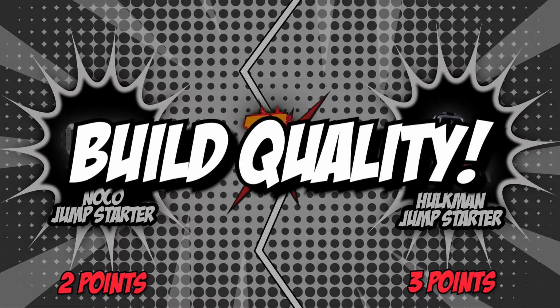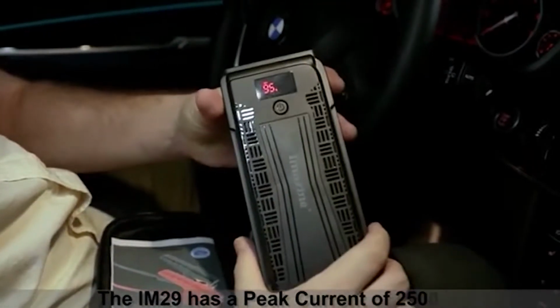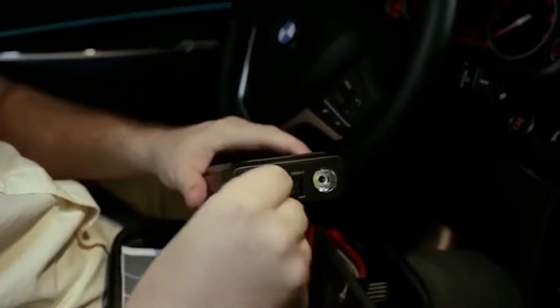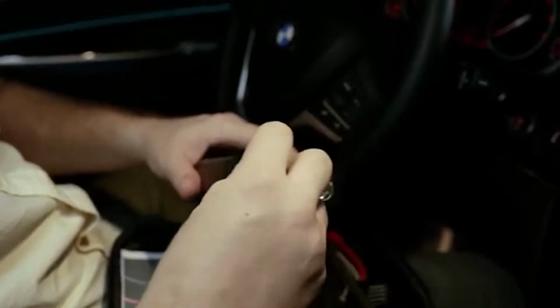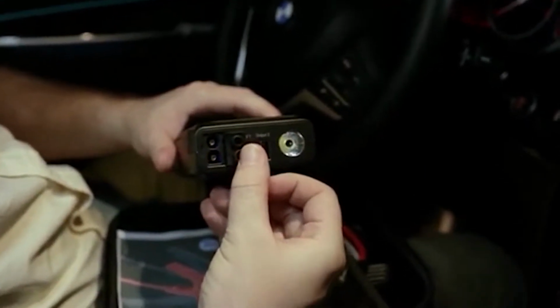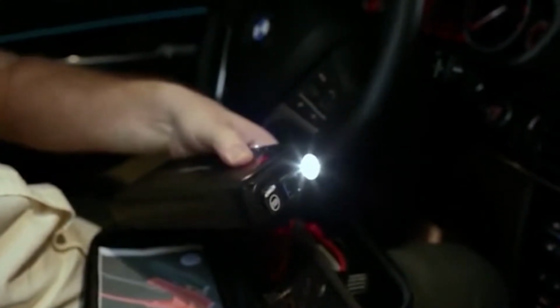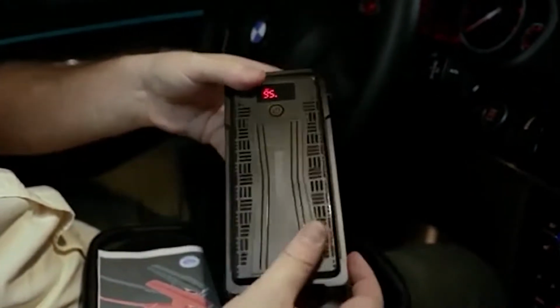The fifth category that these two brands will be going toe-to-toe with would be their build quality. Construction quality is something to consider since you'll most likely be using this during emergencies. The unit might be subjected to drops and bumps, so be sure to get one that comes with a solid and durable build. Also, be sure that the battery is of good quality since you don't want it to run out of charge as you leave it in your car.